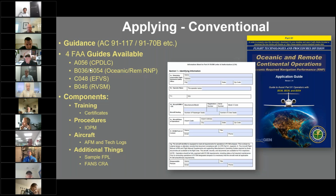There's a couple of additional things, like you're going to need a sample flight plan that meets the FAA's requirements. This is usually going to be an operational flight plan. For example, the B036 lists out exactly what those requirements are for the B036 application. The A056 does not. The B036, the Oceanic and Remote Continental Operations Guide, was updated more recently. And so when they clarified that, those requirements carry over to the CPDLC, but it's not as clearly called out. So you're going to want to make sure that your flight plan is absolutely correct because they care about it a lot.